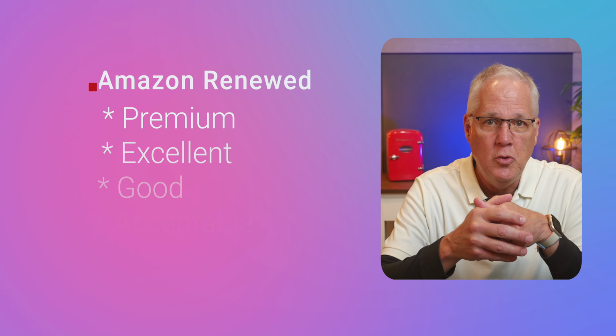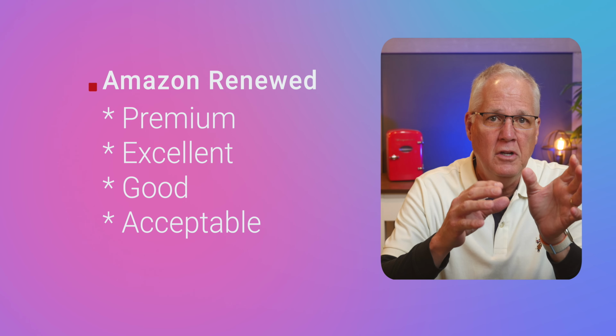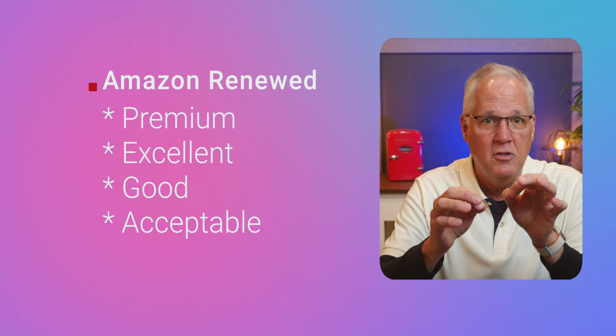First off, it's important to know that Amazon has a program called Amazon Renewed. This program labels the condition of an iPhone as either premium, excellent, good, or acceptable. And the difference, though not necessarily the price, is pretty big between premium and acceptable. For example, a premium renewed iPhone will have no screen scratches, no noticeable body scratches that can be observed from 12 inches away, and at least 90% of original battery life. And it comes with a 1-year Amazon guarantee. On the other hand, an acceptable condition renewed iPhone could have screen and body scratches with 80% battery life left in the phone, and it only comes with a 90-day Amazon guarantee.